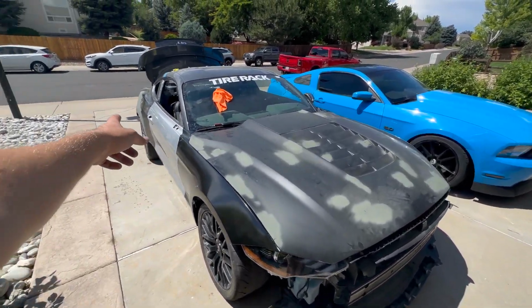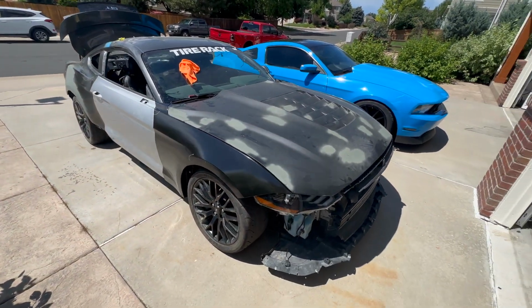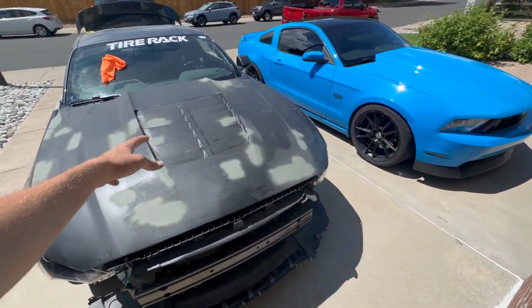I got to do the coilover and the control arm, and then all the suspension stuff is done. But holy smokes, progress is being made. Front bumper, rear bumper, and then get the glass in, and that is the whole exterior of the car.